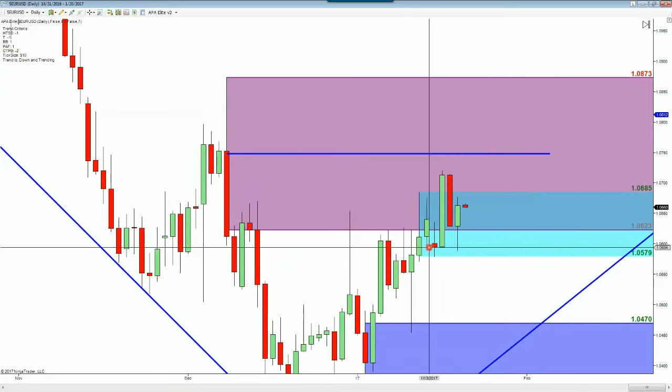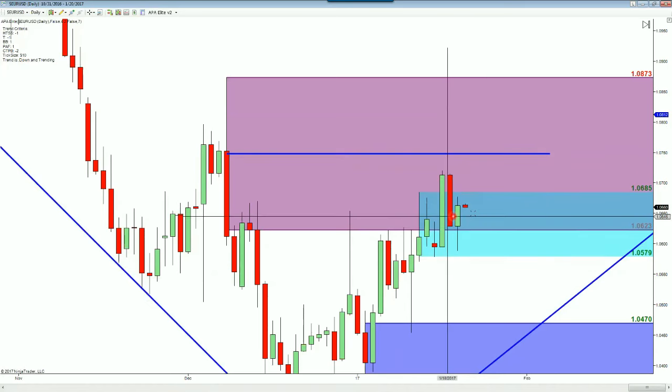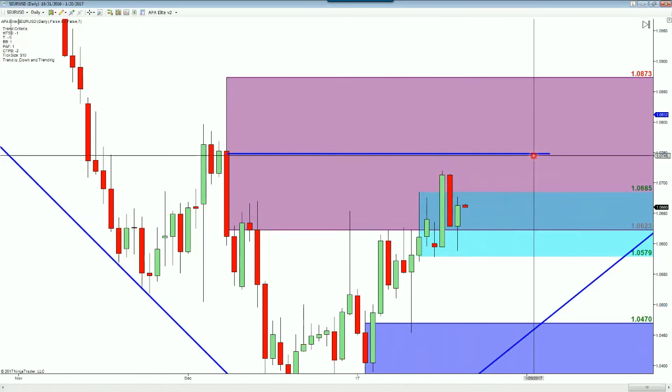So for this coming week and for this coming outlook, still looking down. This could be a nice topping area right around the $1.07 area. Okay, so we'll see if that happens here or not.